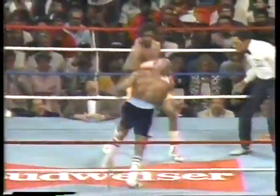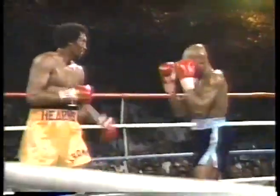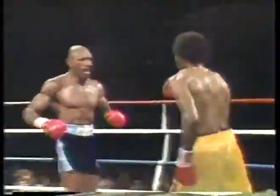For the first time, Hagler switching, gets in with a left hand. This round is sort of the way people anticipated the first round might go. Another right hand stuns Hearns. The crowd, of course, emphatic over every punch that's thrown.